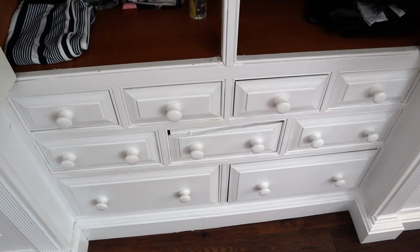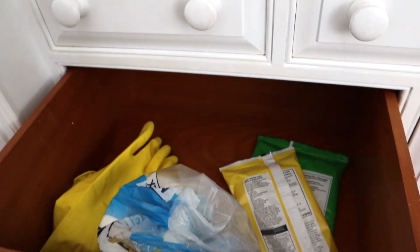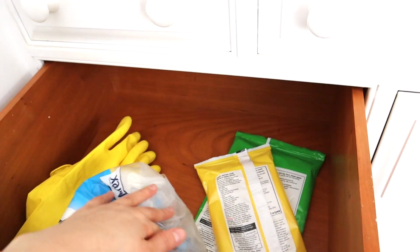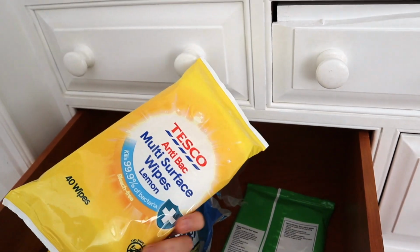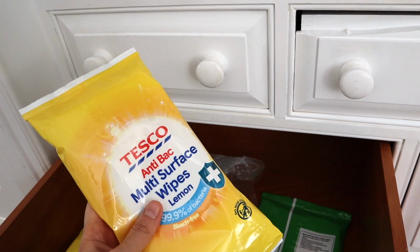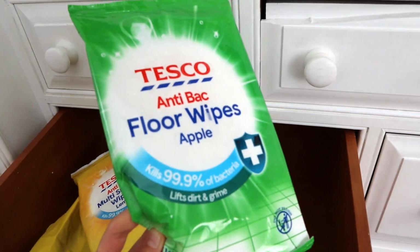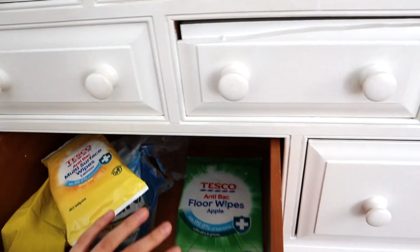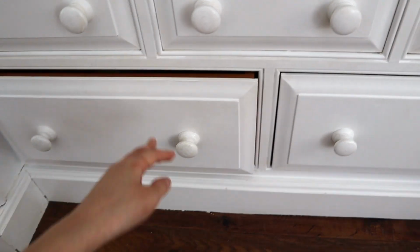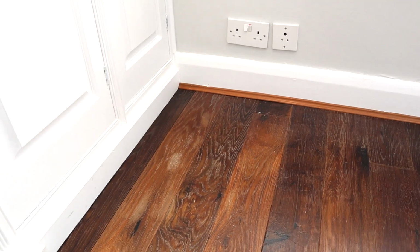Again, I don't have much to fill these drawers, but in this one I just keep my cleaning stuff. I've got the antibacterial wipes that I was talking about that I'm obsessed with. For anything, just wipe it. Anything you do, wipe it. And these are floor wipes. So us Asians love wooden floors because we feel like they don't accumulate as much dust as carpets, and so I love to just wipe the floors when I can.